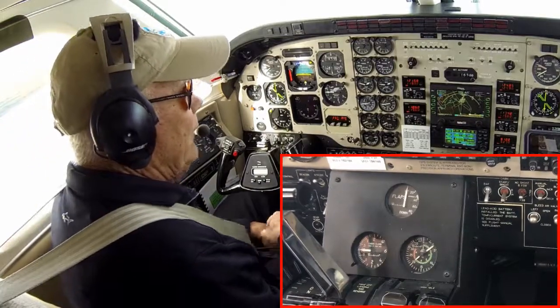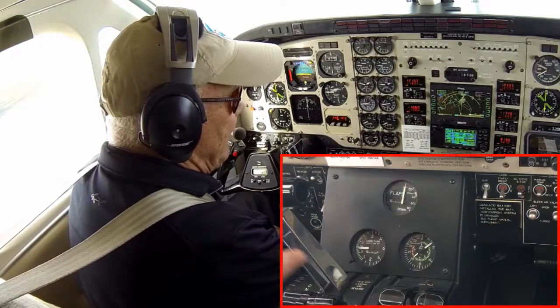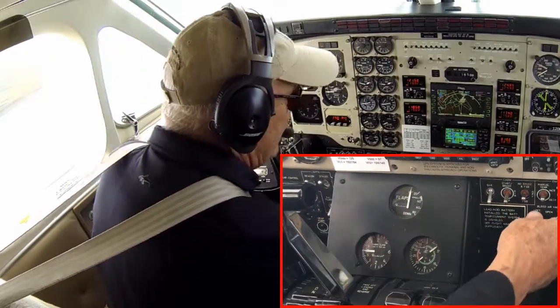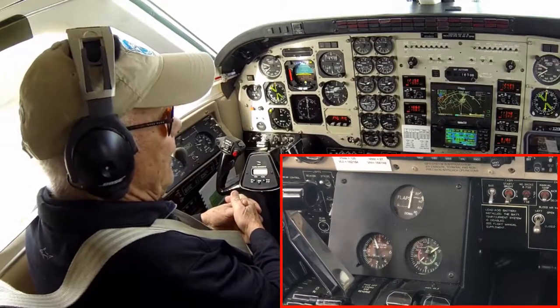What I'm now going to do is turn the left bleed air switch off and watch what happens. Specifically, I want to record what the peak climb in the cabin is. Here we go. I'm going to call that a 1,700 feet per minute peak.